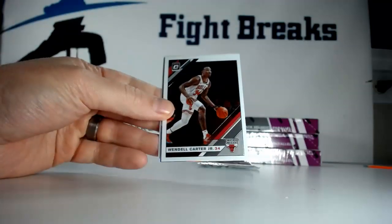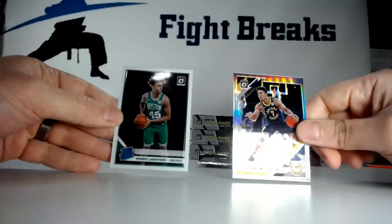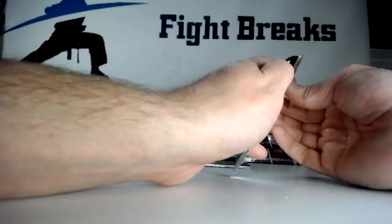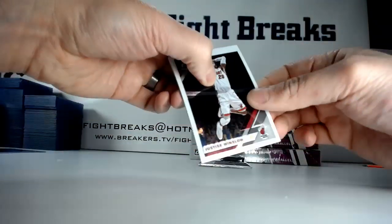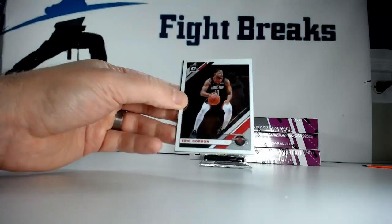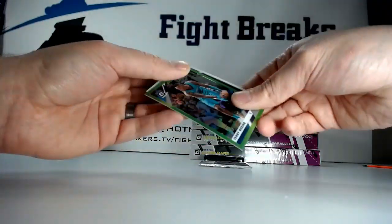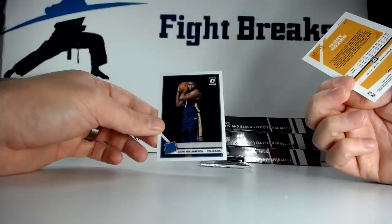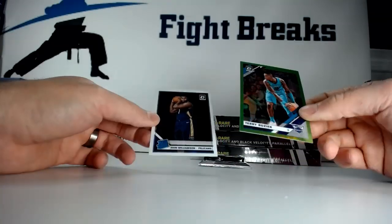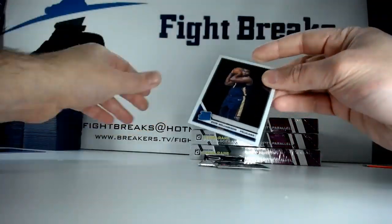Pau Gasol, Wendell Carter, and the hollow is Malcolm Brogdon, Romeo Langford, rated rookie, Celtics. Justise Winslow, let's see, lime green. Lime green, Terry Rozier for the Hornets, and Zion, listening to the basketball. Terry Rozier. It's our first rated rookie, Zion.